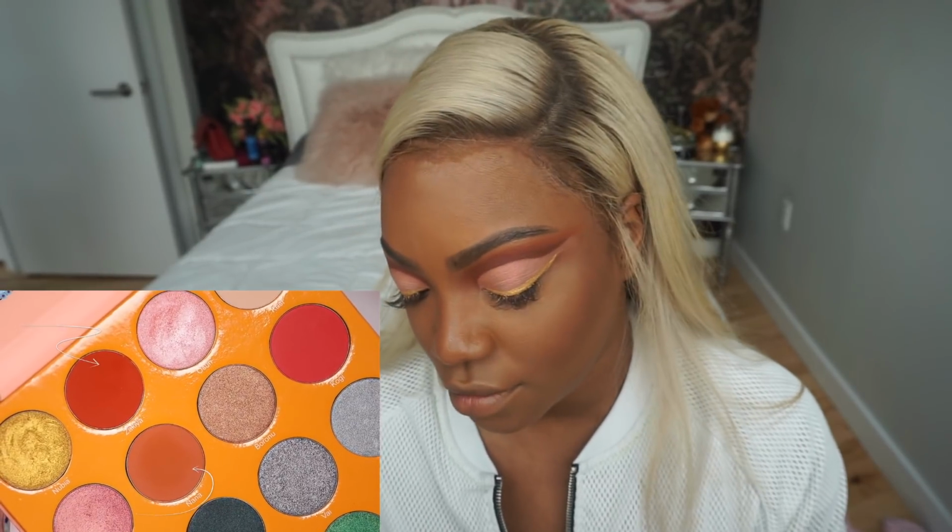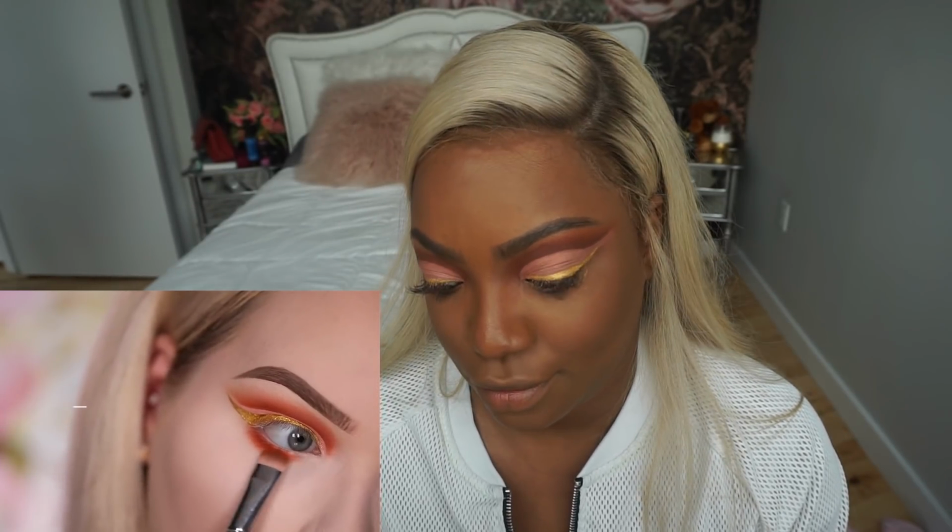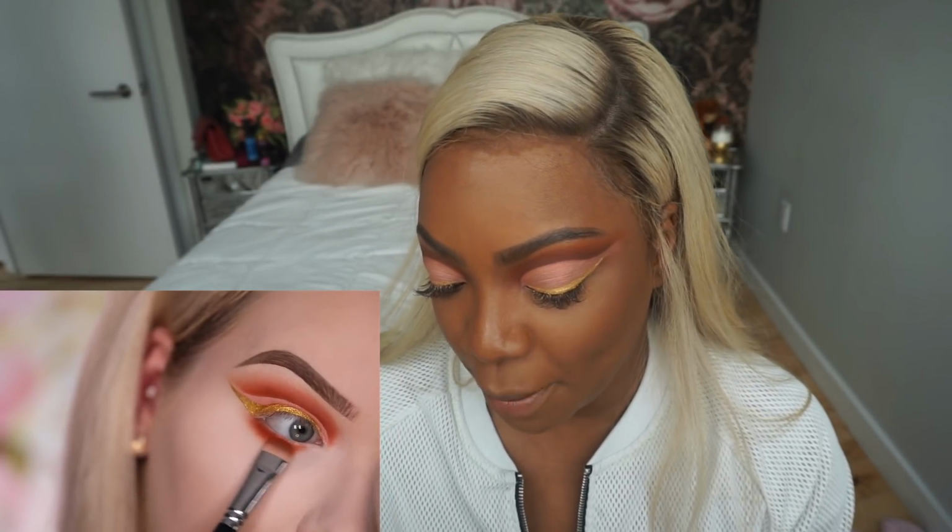Leaving a little gap open on the inner corner to open up my eyes even more. I'm sorry, but this pigment is so rude. It is so disrespectful. Rude and disrespectful on me. I'm feeling like I want to give up right now. But my mother told me to never be a quitter. Put it on the bottom.